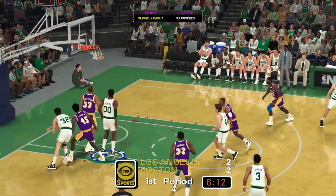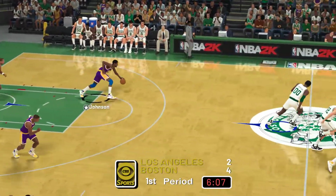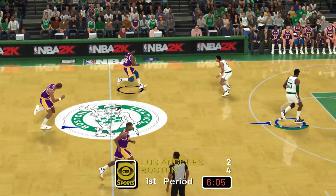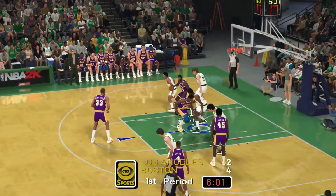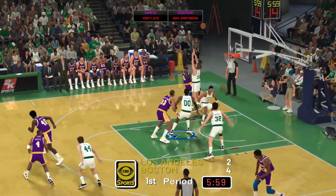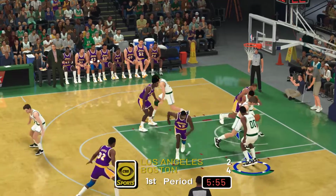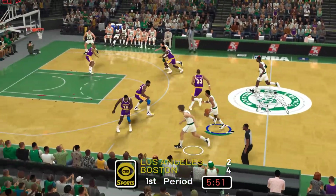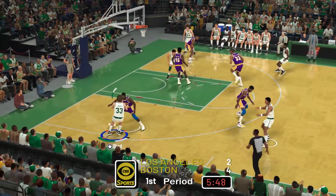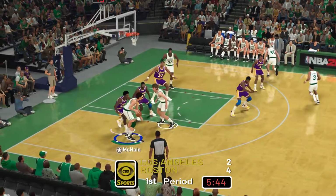Parrish inside. Abdul-Jabbar covering. And no one really crashing down on the backside. A breakdown defensively. Johnson dishes to Worthy. Abdul-Jabbar against Parrish. Abdul-Jabbar misses. Better than giving up the layup. You want to go in there and use the hard foul. They did it there. That's aggressive attitude defensively.